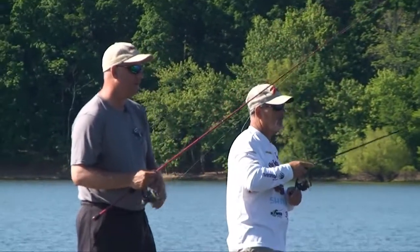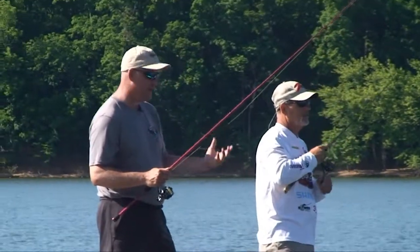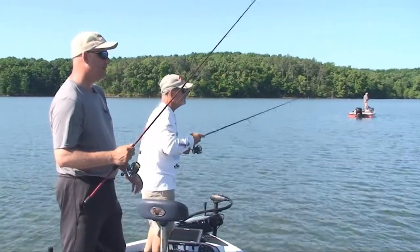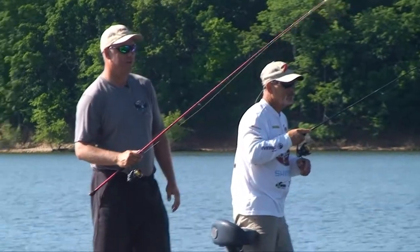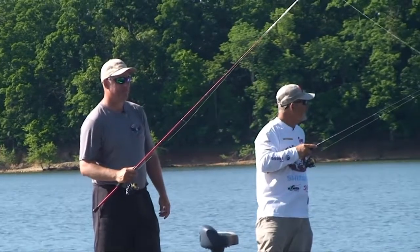Well, again, what we talked about a little before, this lake can be intimidating. If you've never been on this lake, it's so big, so vast. The map doesn't do it justice because it's not to scale, I guess is the best way I can put it. You don't realize it's 2 miles across the lake here, where it's an inch on the map. You're exactly right.